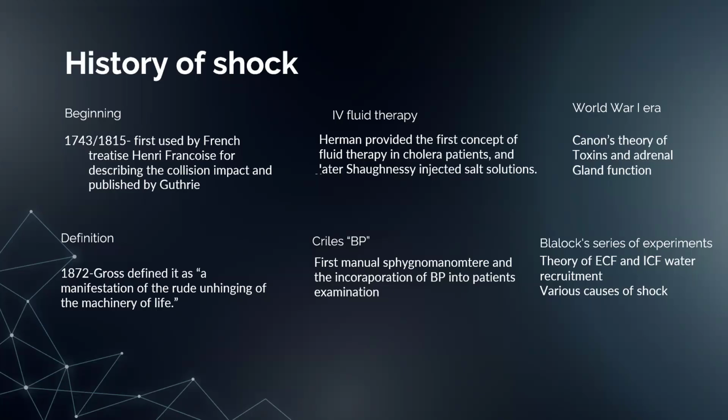And further, Blalock's series of experiments theorized the extracellular fluid, intercellular fluid, and water recruitment, and thereby the concept of third space loss was derived. Blalock gave the various causes of shock as hematogenic, neurogenic, vasogenic, cardiogenic, and large volume loss.